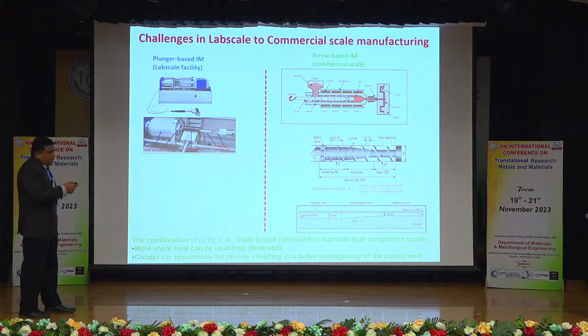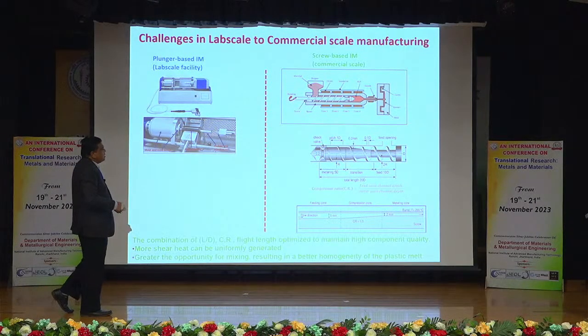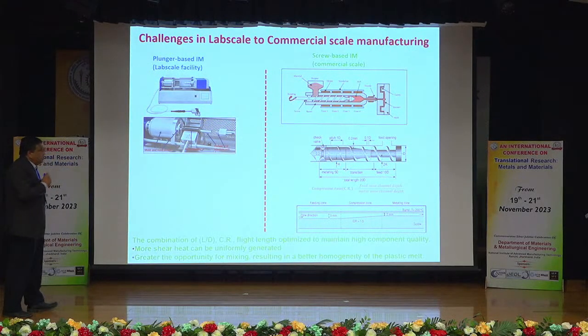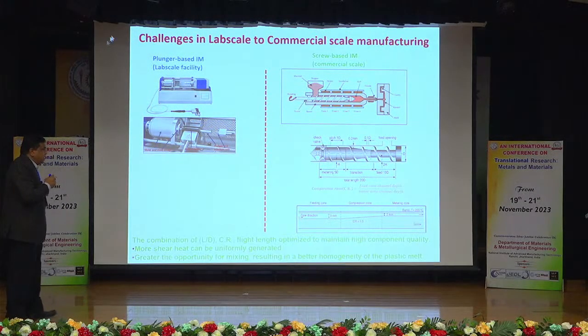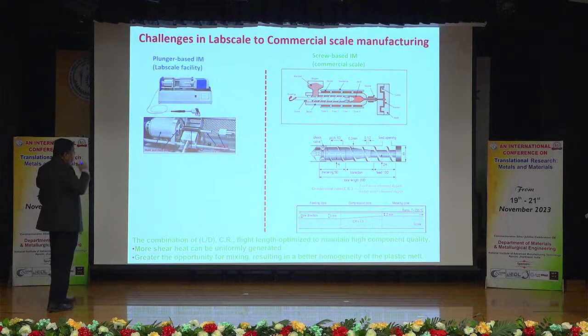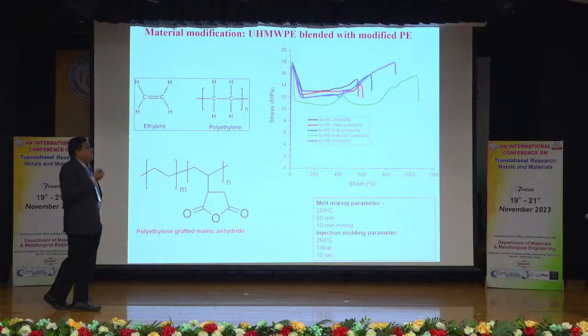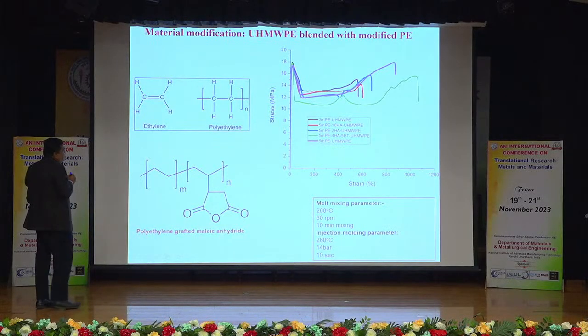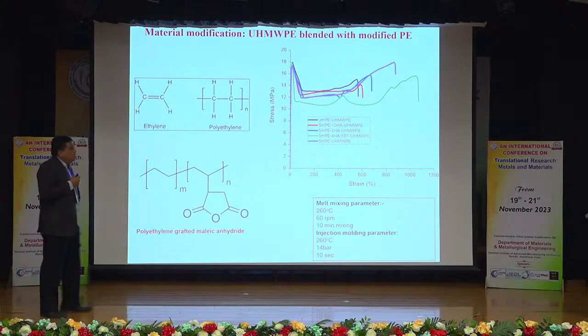So as I said before, from the processing point of view, it is the combination of the L by D ratio in the screw-based injection molding, and also CR, the compression ratio, that is feed channel depth to meter channel depth. These two are very important because they decide the shear that the UHMWPE feedstock will experience. UHMWPE as such is very difficult to mold otherwise. So we have modified it, but only to a very minimal extent, because otherwise biocompatibility and strain ductility combinations will be compromised.